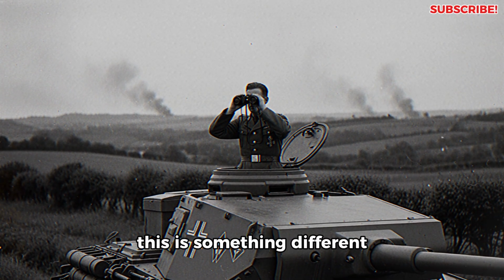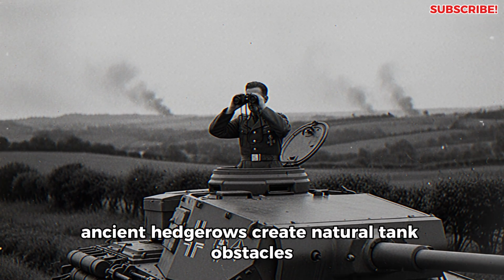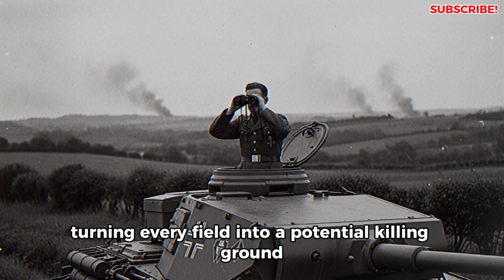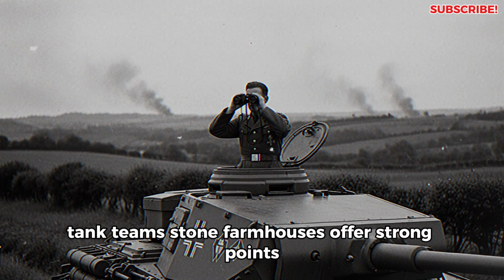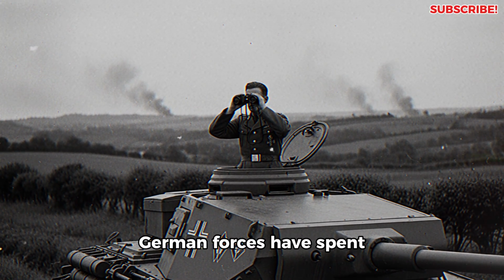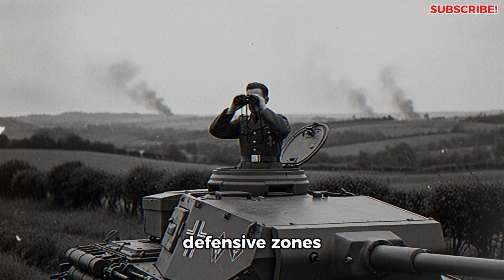This is something different. The Bocage country of Normandy should favour the defender. Ancient hedgerows create natural tank obstacles, turning every field into a potential killing ground. Sunken roads provide covered approaches for anti-tank teams. Stone farmhouses offer strong points that can anchor defensive lines. German forces have spent weeks preparing these positions, turning the countryside into a maze of interlocking defensive zones.